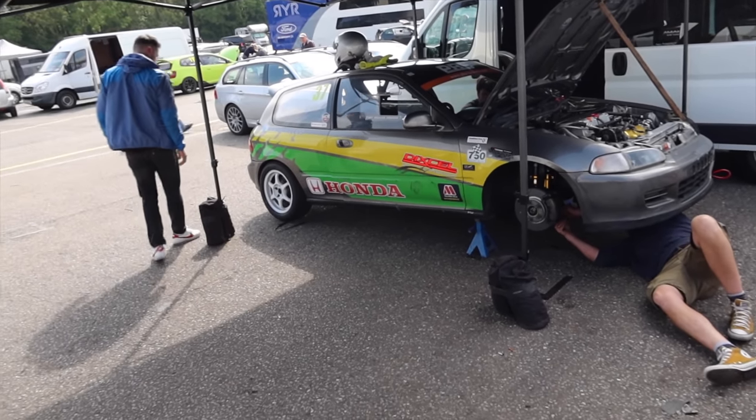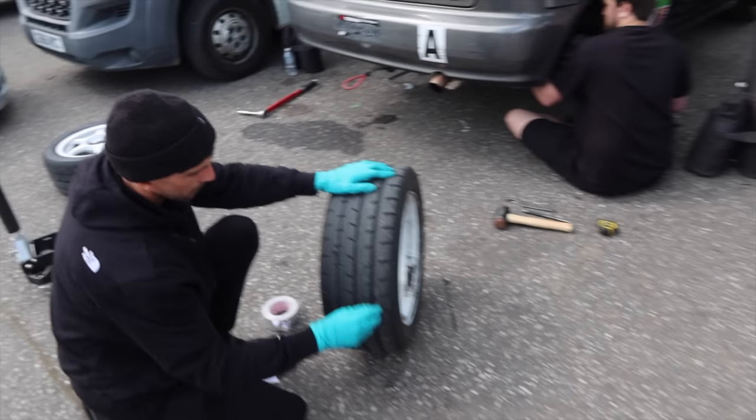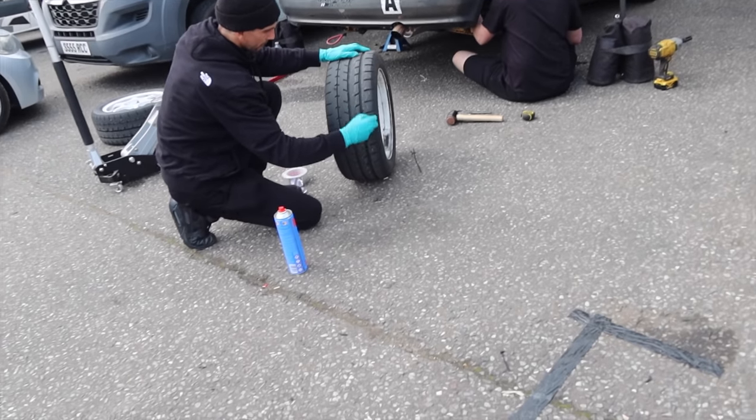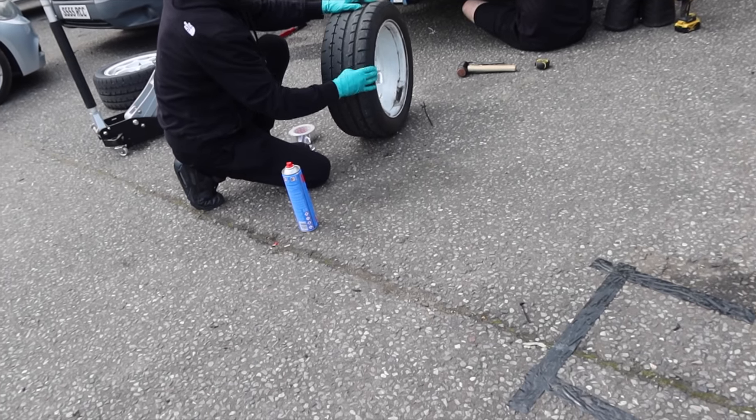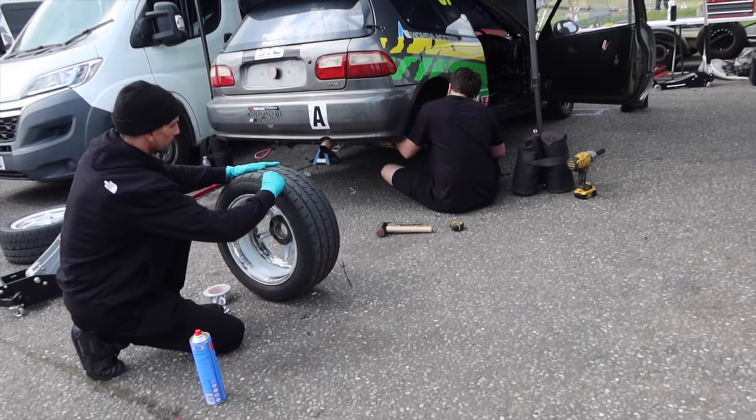So yeah, the Type R A pads are definitely an improvement. Tom's prepping the wheels, getting all the dirt off of them, putting a bit of foil tape over the wheel weights, as they were starting to fall off a bit. Josh is just increasing the rear ride height.